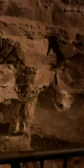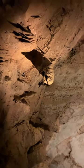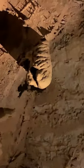Alright, so the water that is dripping on you guys is what we call cave kisses. They're supposedly really lucky. And a cave kiss from our cave dolphin, which is the one up there right above your head, is supposedly really lucky. Her name was Daphne the Dolphin.